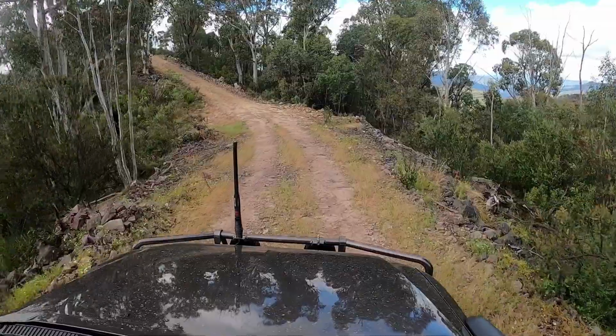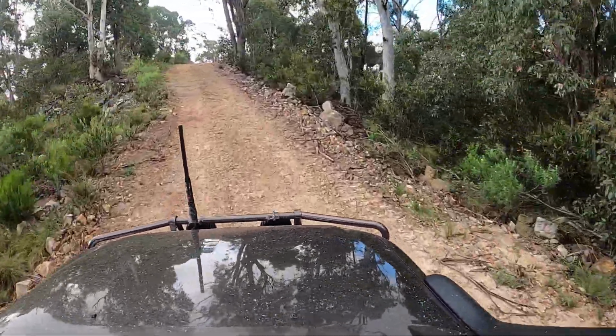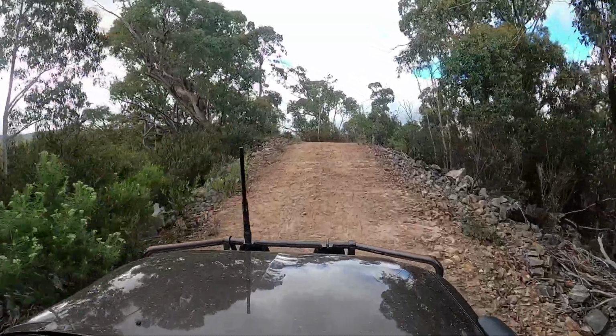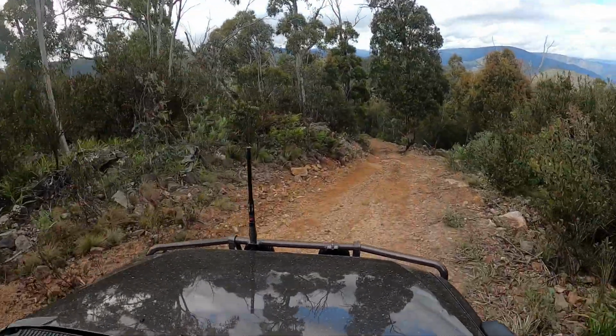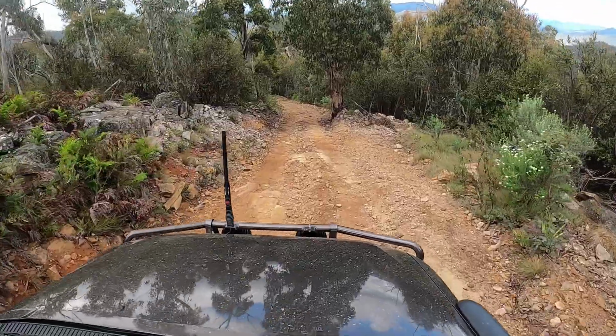Again, just an amazing ridgeline section of track, almost reminiscent of the neck at Billy Goat's Bluff, in terms of just how narrow it is and how much the track falls away. And some great views right down the valley in several directions there.